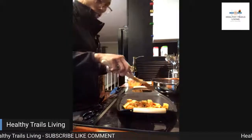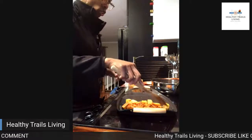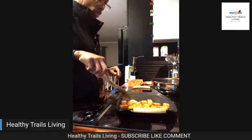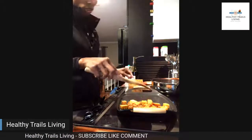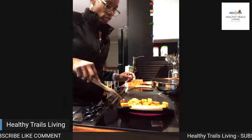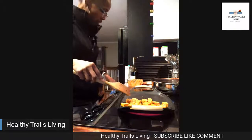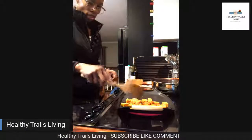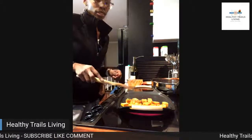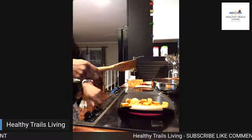I probably should have put some on the George Foreman and let them grill up nice and crisp. I may do that just to give them a little barbecue look to them, as long as they taste good. There we go. Perfect. They are cooking up already. They are already cooking. Perfect.